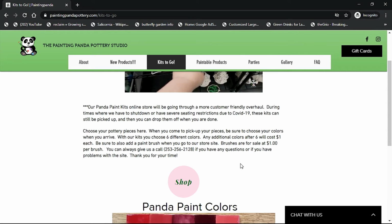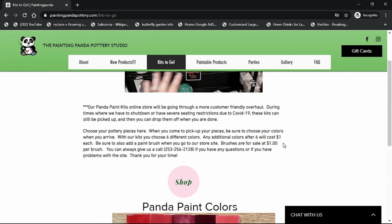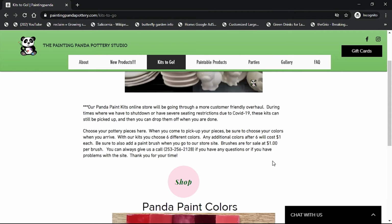So if you have a figurine and there's 6 colors that you wanted to paint with, or a plate or a platter or a bowl or anything that you choose, and you have 6 colors, but you really and truly want to have an additional color, you want to have a total of 7, then you would have to pay $1 for that extra paint color. Okay. Also, be sure to purchase brushes. Brushes are basically $1 per brush, and the brushes are available online.